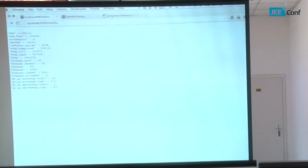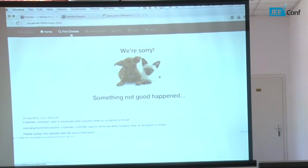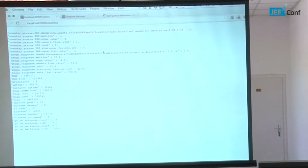You have some basic metrics. You have the free memory, processor, uptime. Now let's go onto the application and check. When I go onto home, for example, and let's have some errors and find owners and veterinarians, and let's go back to the metrics. I've got more metrics. Basically, I've got the number of times that a particular mapping returned a 200 HTTP code. And I also have the last time it took to render the response, the response time of the metrics or the star mapping, just out of the box. I've still only added the actuator starter. So that's quite good.